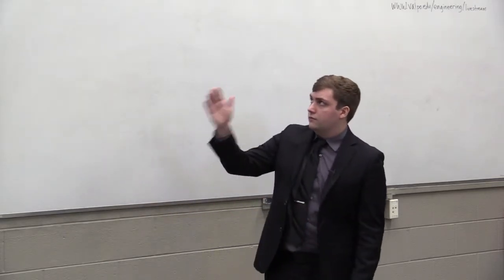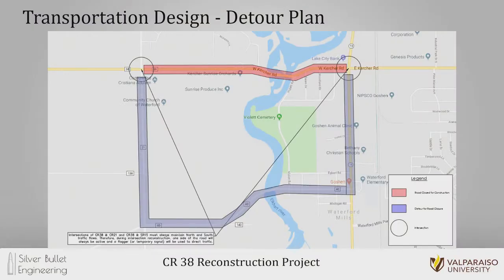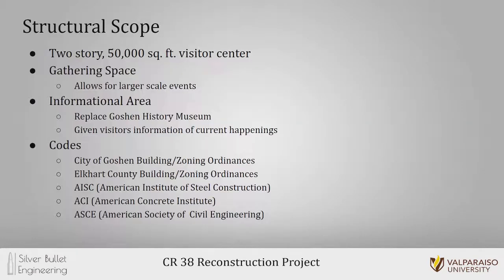And then due to the fact that we decided to do a full road closure to through traffic, and the traffic needs to be maintained in the north and south directions on State Road 15 and County Road 21, we developed a detour plan. This detour plan utilizes County Road 40, and it just brings traffic south and back north to the other side of the project. This detour creates about a 10 to 15 minute increase in travel time.